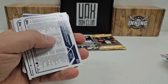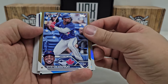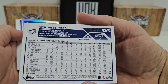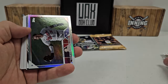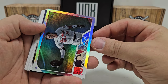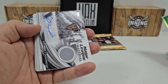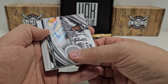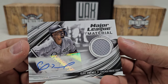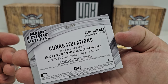Okay, here comes the good stuff right here. Let's do a little flipperoo. Bernard, gold. That should be out of 2023. And it is right there. Rainbow foil. That is nice. What a rush. Adley Rutschman. I think this is a jersey. Eloy. Oh, whoa. I did not see that coming. Wow, guys. How about an Eloy Jimenez? Major League Material Auto out of 50.